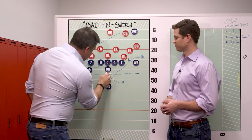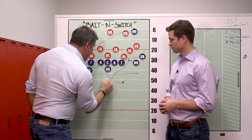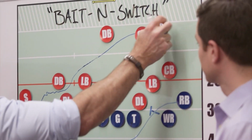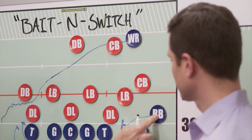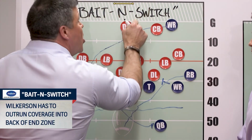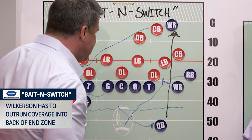Tough cover. So he fakes the jet motion sweep. You have the running back, Brandon Bolden, going out to the flat. You have the half rollout by the quarterback right here. You really only have one guy, maybe two guys in the route right here. You have a guy in trail technique and a cornerback who's now playing safety, who's out of position, can't make the play, and it's a nice, easy throw for an easy touchdown right there.